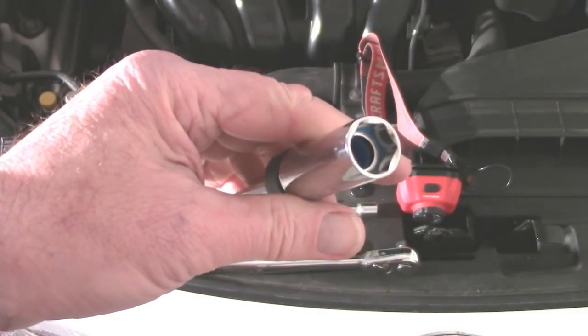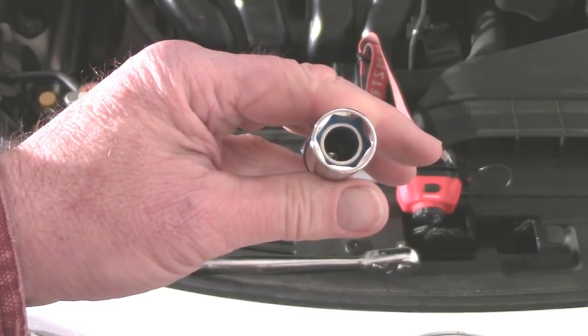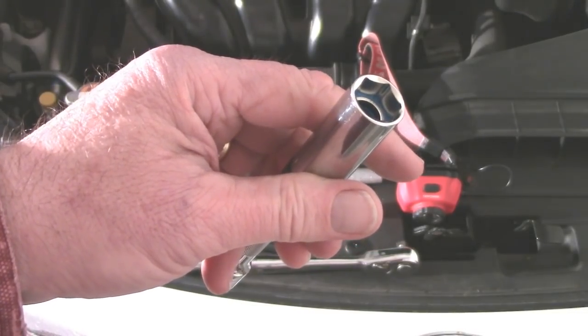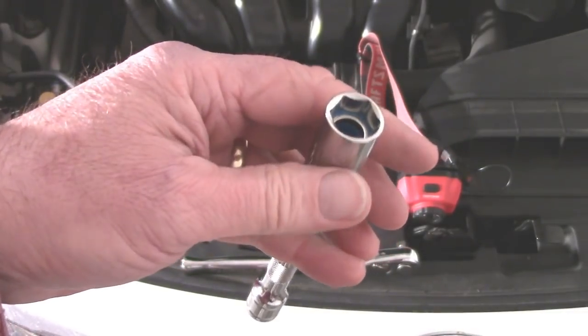So this is a special socket, which is a 5/8 inch, and inside it has a very strong magnet which will keep that plug in place, both removing the old one from the engine and inserting the new one so that it doesn't just fall down inside. And it also keeps it in place so that you can start your threads correctly.